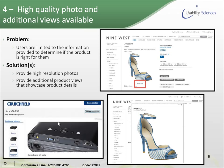Also, Crutchfield does a really good job with their product pictures as well. Often with electronics you get the front view or the side. You don't often get the back view of an electronic item. Oftentimes you have to go to the store, pick it up, look it over and see if it's got all of the plugs and the attachments that you need. Crutchfield, for every product that they sell, gives you every view possible for that product, especially taking care to give you the back view so you can see if the plugs match your plugs at work or at home.